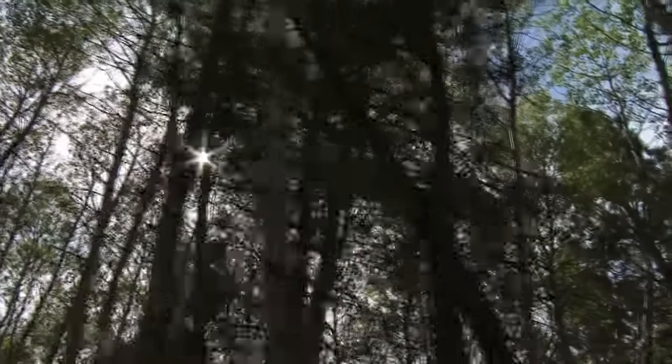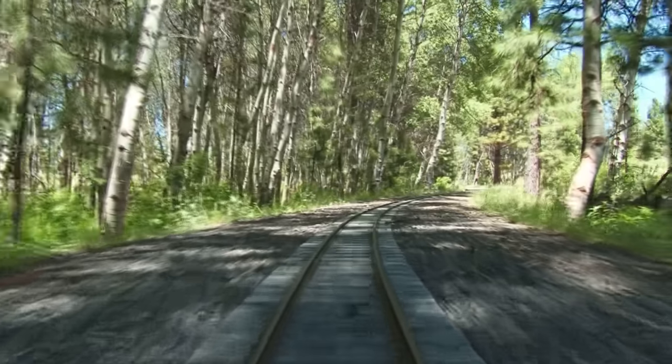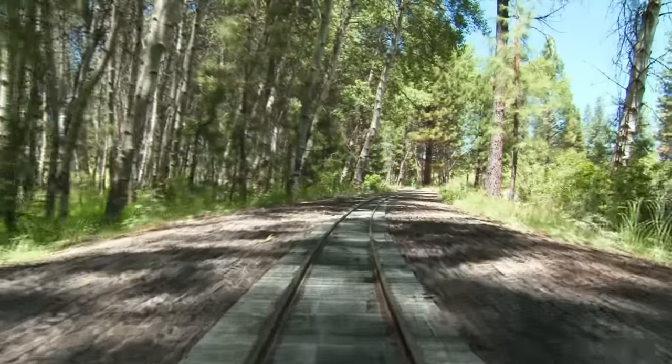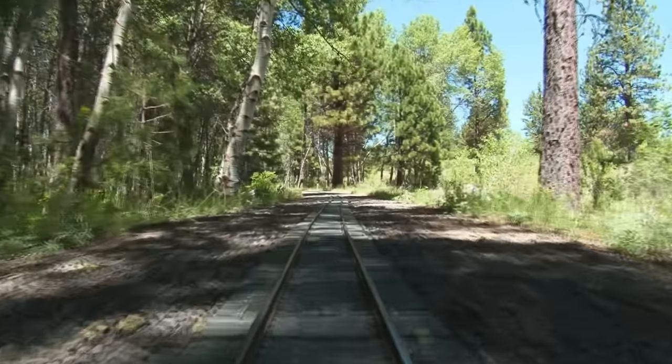Not far from here is a large grove of aspen trees. A few years back, a loop of track was constructed through the grove, creating a magnificent ride just made for pictures. Welcome to Aspen Grove Loop.